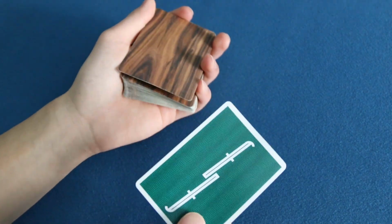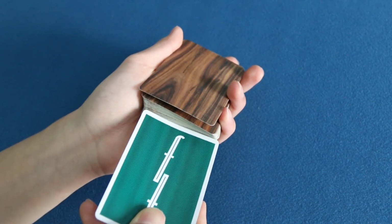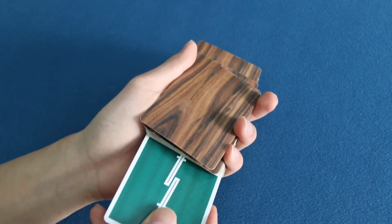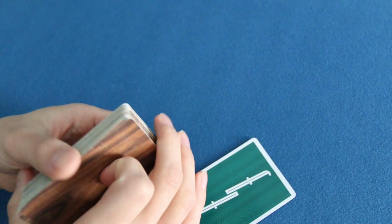And also the reason why I actually bend this card is because bending it creates a bit more surface area. So instead of just slipping into the deck, it now clashes with the deck. So that's why I bend this card just a bit. Anyways, I don't like this convincer at all.